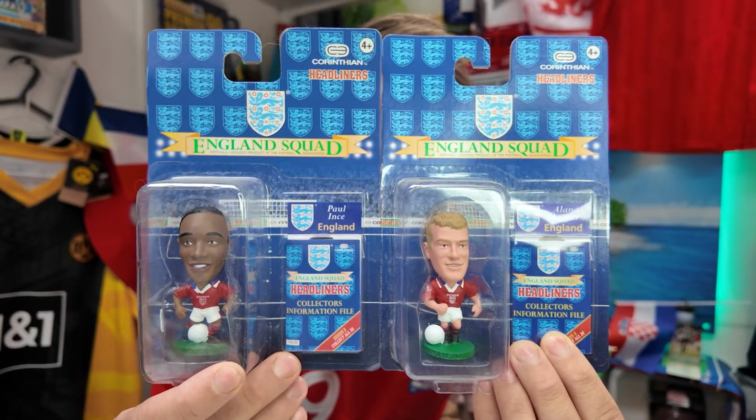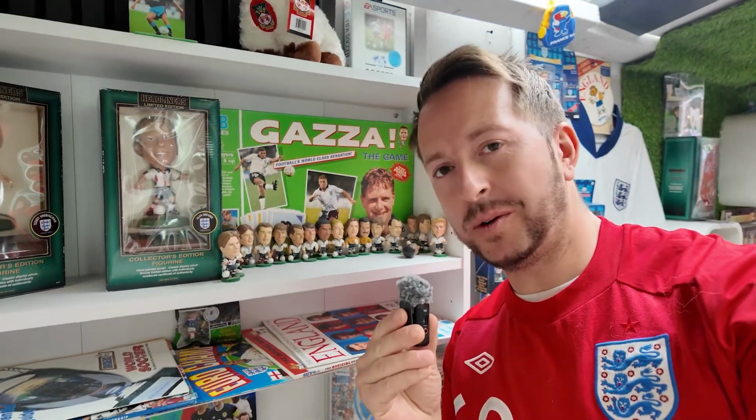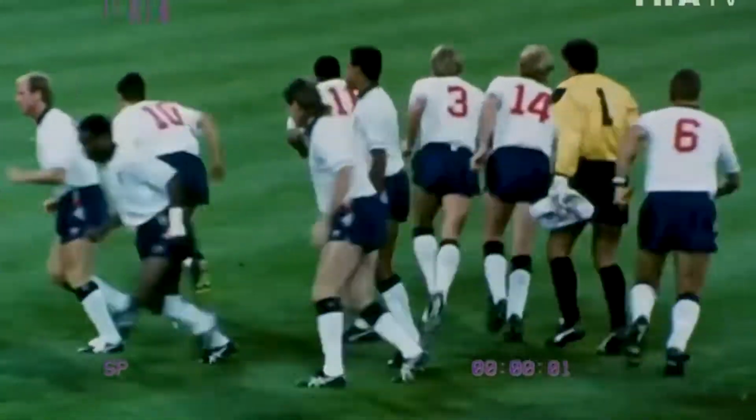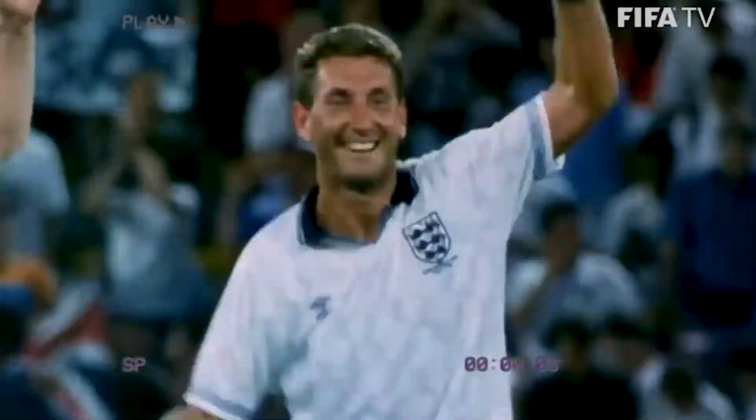It's got the lovely St. George sort of embroidered within the actual fabric. A lot going on inside the fabric of shirts in the 90s, a lot more than today. Now, a lot of you are going to be quite angry at this, but I've got number 4 as the Italia 90 home shirt. A lot of you will put this as your number 1.